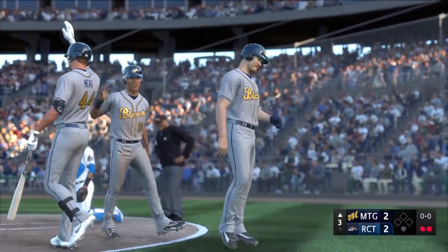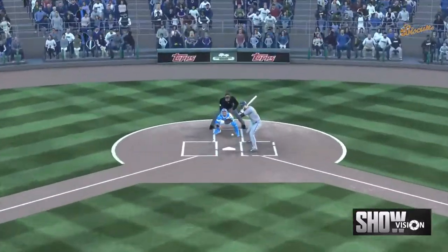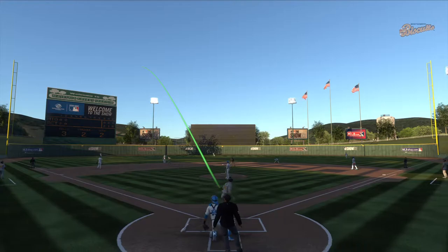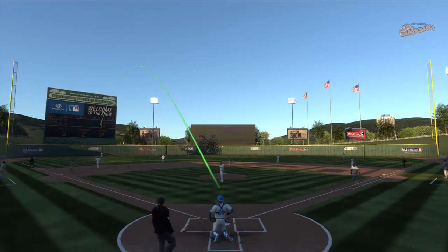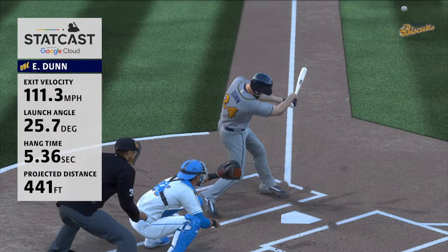Wow, that was really good. Chris, that ball came out hot. So let's see what StatCast has to say. Yeah, it really did, Boog. 111 miles per hour off the bat and a really nice launch angle as well. Just a beautiful swing from start to finish.